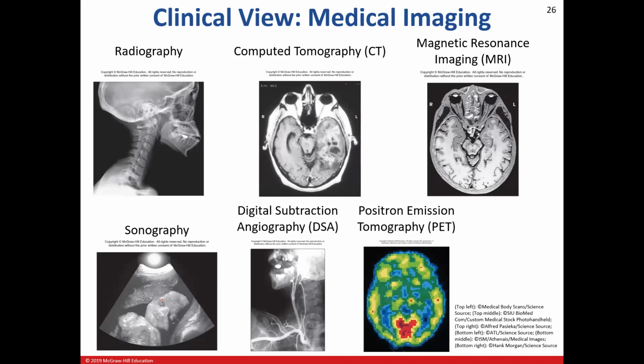And then here are some pictures of just some of our medical imaging for some of the things that we will see this semester. We'll talk about that. That's going to be mostly in lab.